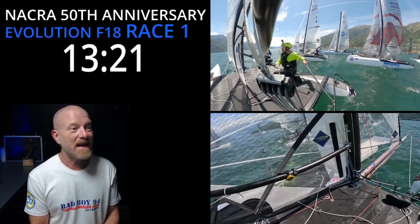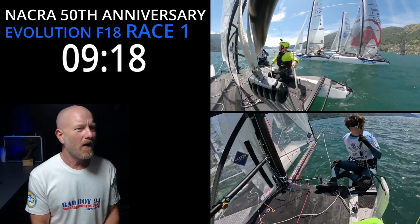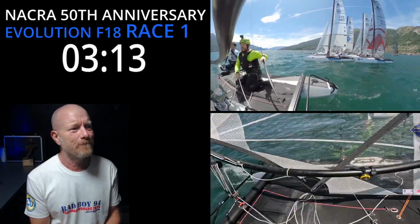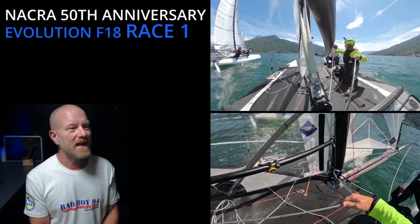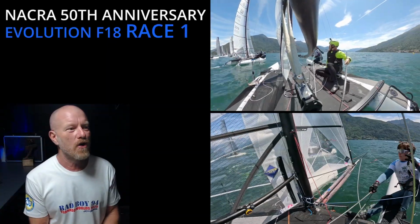And we can see happening just to windward of us, there is a little bit of stuff going on with the Hungarian boat just coming up right in between the bows. So you can see that cluster of boats all kind of stalled, which leaves us to get away nicely. Nobody able to get over the top.